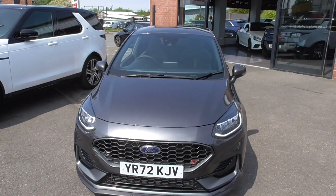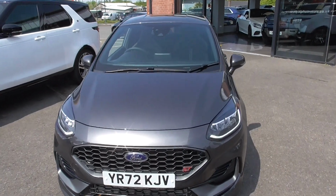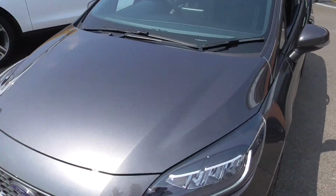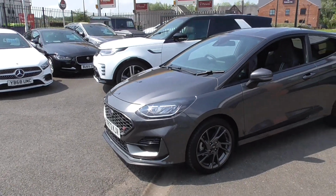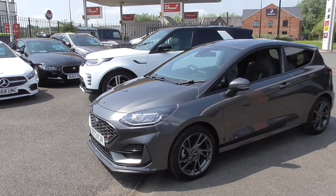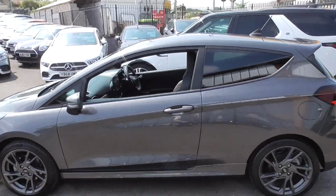It's in lovely order throughout, mega low mileage. You can tell it's been very frugally used. Front bumper, wheel arches, alloys, tyres, all in superb order. It's not been raced and rallied. It was owned by a lovely lady.